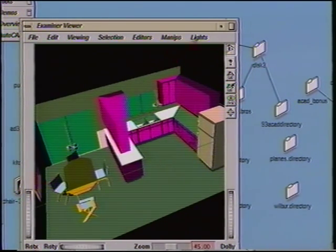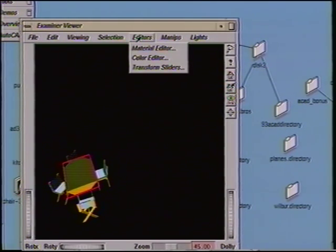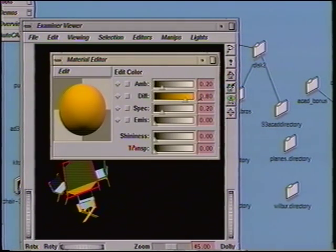And I have some other capabilities. So what I've done is deleted everything except the kitchen table here. So I can go in and select the tabletop, for example. And under editors, I have material, color. Let me bring up the material editor first. We can work with the transparency of the table. For example, we can make it transparent. You can see through the table now.